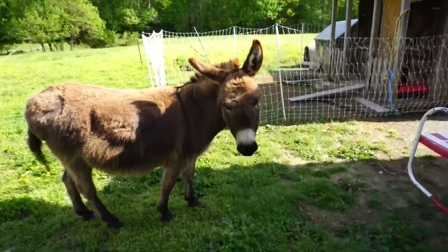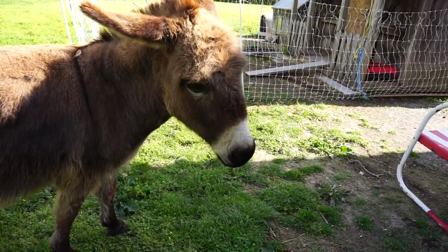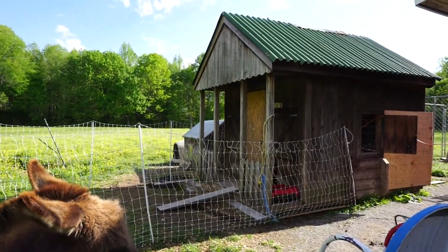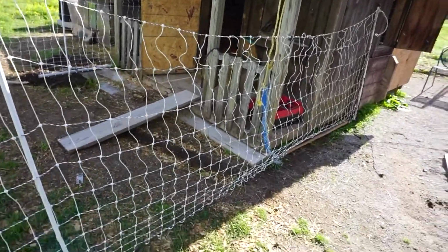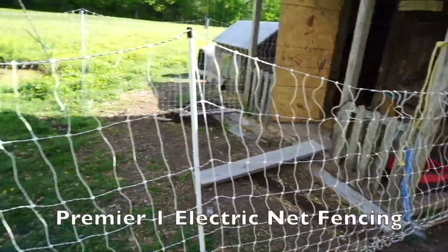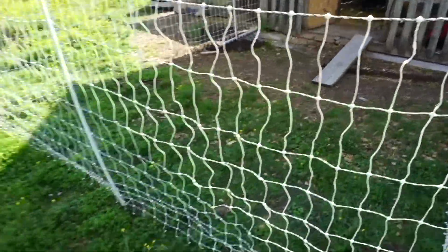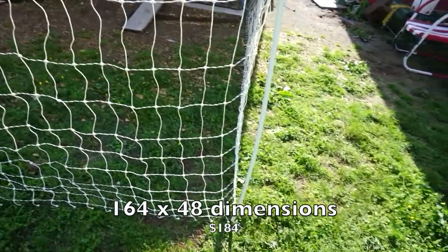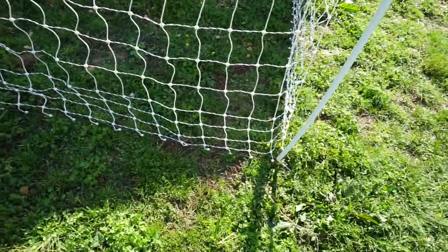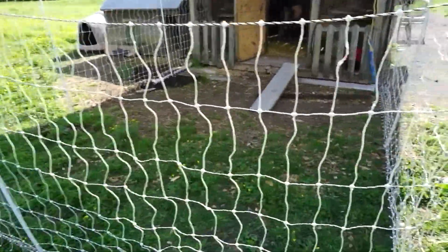Hi Pixie, what are we doing today? Chilling. Eating some grass. So we like to use Premier One electric net fencing. This is the chicken one. They have different ones for different breeds. Some of them are for small livestock like pigs and sheep, and this is for chickens. The smaller part is at the bottom so that they can't get out.